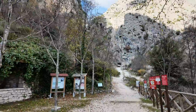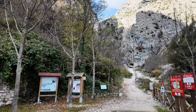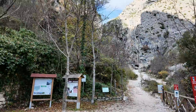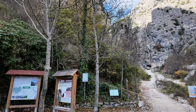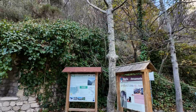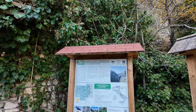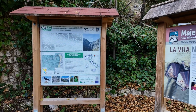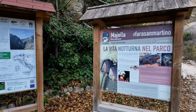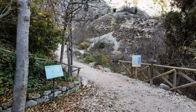But apparently it's 14 kilometers with a rise of 2,300 meters. Won't be doing that. And a bit more information, the kinds of wildlife. There's eagles, there's owls, there's wolves, hopefully not today. And there's lots of other things you can find in here. So lots of information to start you on your way.